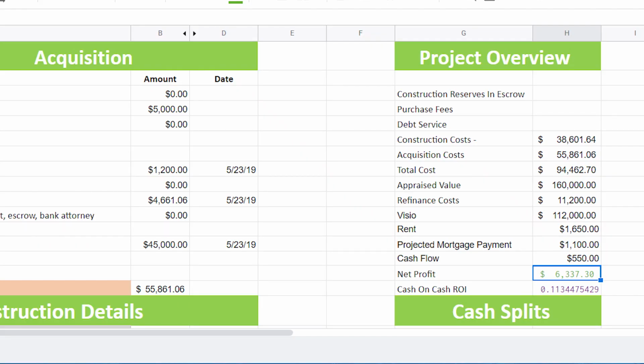The next line that I have is the net profit on the deal. Now this is the line that I have in whether it's a fix and flip or a refinance. It lets me know, am I making money? Am I losing money? What's happening here? So if the numbers work out the way that I have them projected here with the refinance and the fees, then I walk away with all my money that I invested plus $6,337 for my pocket, okay?